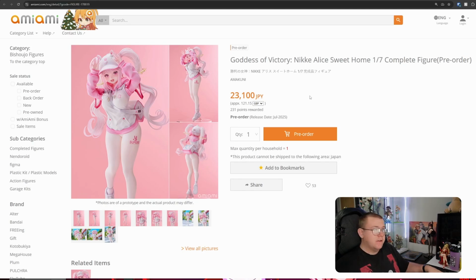But a very good looking figure, and I think the price isn't too bad as well, at least for the contrast in terms of the whites and the pinks. The paint job looks really good, especially with the pink shading, so I think it overall looks really good.